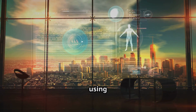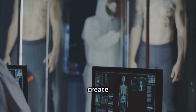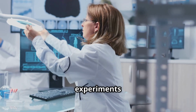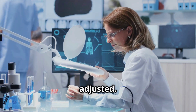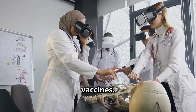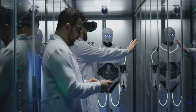There is growing interest in using digital twins to predict long-term outcomes. For example, in a clinical trial, researchers might create a digital twin of each participant. They can then run virtual experiments alongside the real one. If a dangerous side effect appears in the digital model, the trial can be paused or adjusted. This could allow safer and faster development of drugs and vaccines. Eventually, most human testing might begin with simulations before moving to real people.